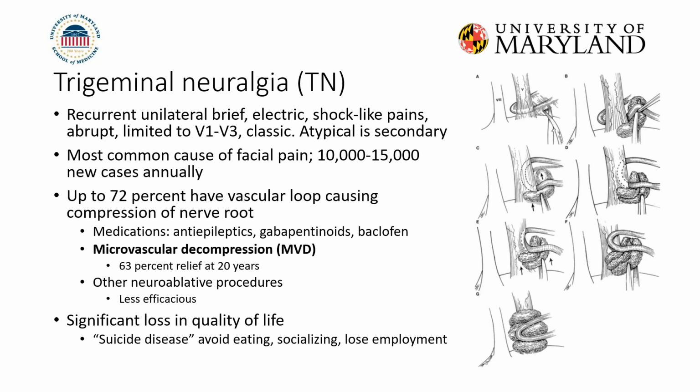72% of patients have a neurovascular conflict, a vascular loop of one or more arteries and sometimes veins causing compression of the trigeminal nerve root. There are several medications patients are often started on first: anti-epileptics like carbamazepine, oxcarbazepine, gabapentinoids, and baclofen. And then when those are not working, particularly if you have a neurovascular conflict, a microvascular decompression can be offered. A neurosurgical procedure, as you can see on the right, that was introduced by Walter Dandy and then actualized by Peter Janetta, placing a Teflon sponge between the vascular loop and the nerve root to provide relief.